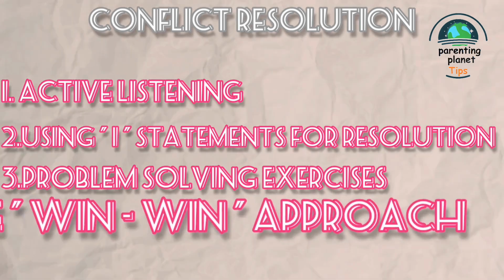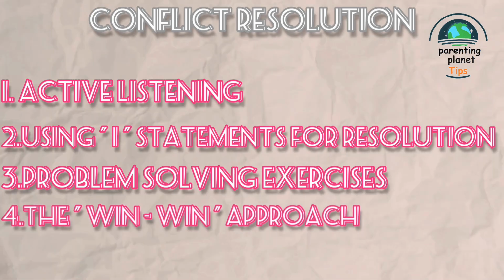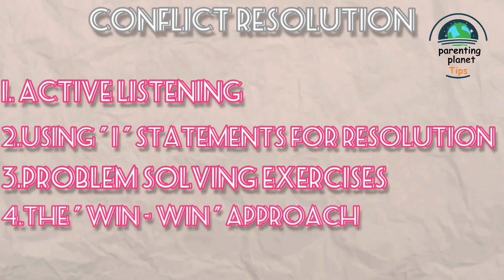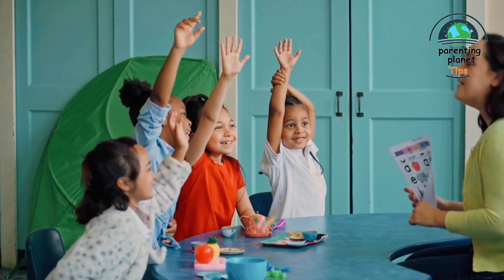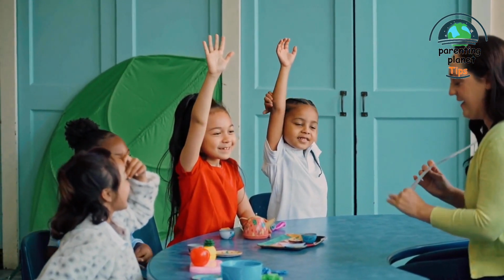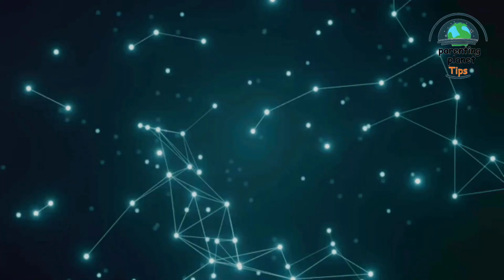4. The win-win approach. Teach your child the concept of a win-win solution, where both parties involved in a conflict can benefit. Emphasize that cooperation often leads to better outcomes than competition. Example: when Sarah and Jake disagree about which game to play, they use the win-win approach by compromising. They decide to play Sarah's choice first and Jake's choice afterward, ensuring both are satisfied.